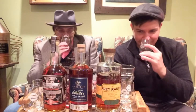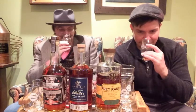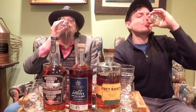Very cool. Great nose. You get that ryegrass, and I get kind of like a dark pitted fruit, like prunes, plums, apricot, something along those lines. Maybe a little dates. There's some baking spices in there, and then of course there's some oak. It's a wonderful nose. Taste it. And it does not disappoint.